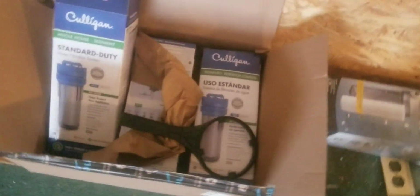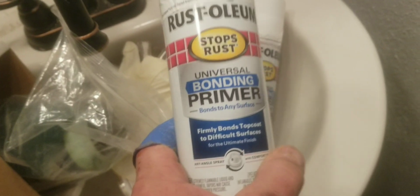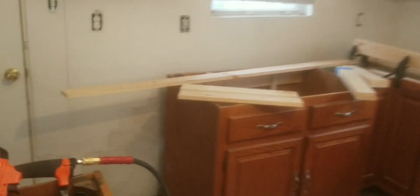What else? Our filters come in today. I got to set this board up. What else? I started sanding on this here, as you can see, but our epoxy primer come in. So I got all kinds of stuff to do. Went out and got another thing of drywall mud. We're texturing everything in here. It's going to match the ceiling, which is textured.